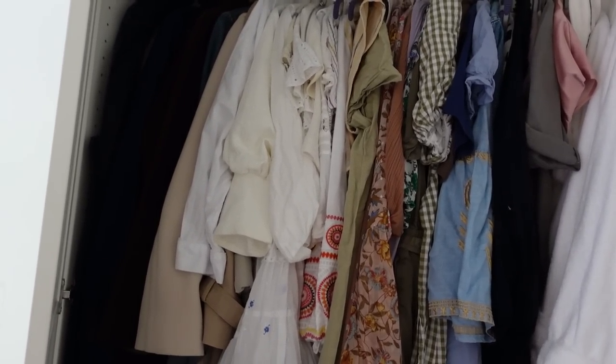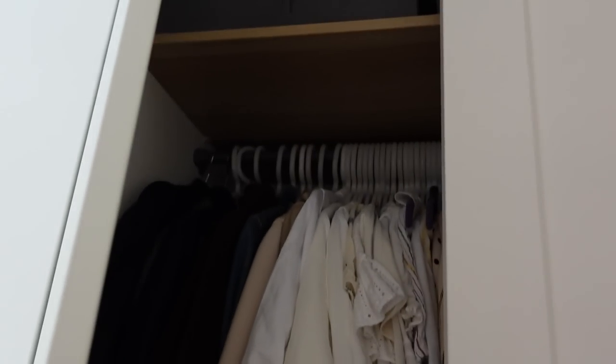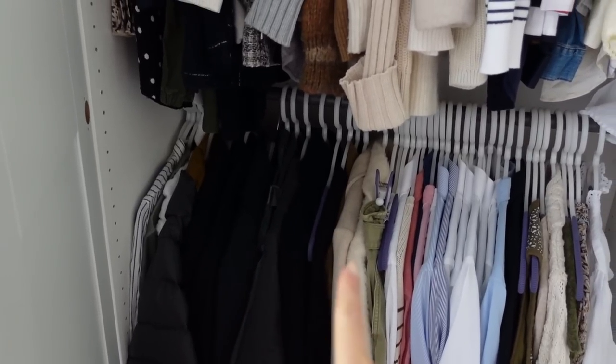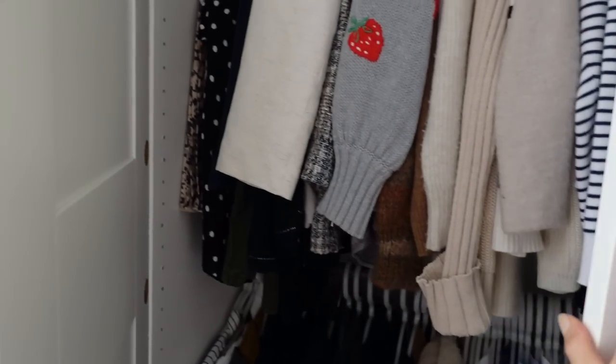So I've got my dresses and a few of mine and his coats. We have storage at the top as well, which works really well. But then in this one, we have my shirts and jumpers. And then this rail is mostly Ollie's, so Ollie's coats and shirts. So we're a bit crammed. Although it's not long term, so there's no point in us trying to fix it.